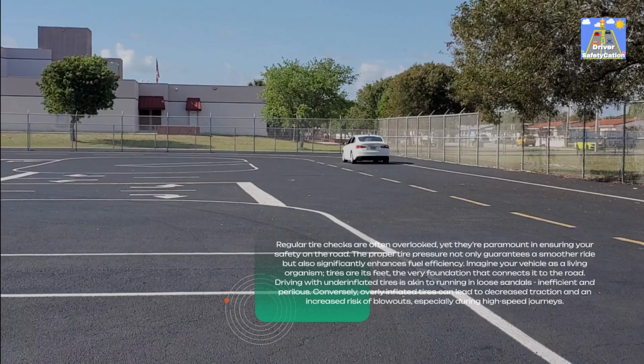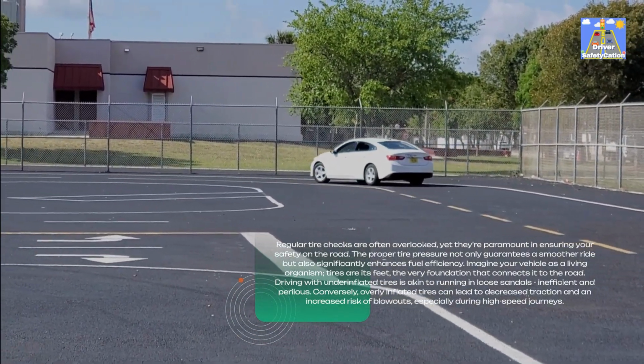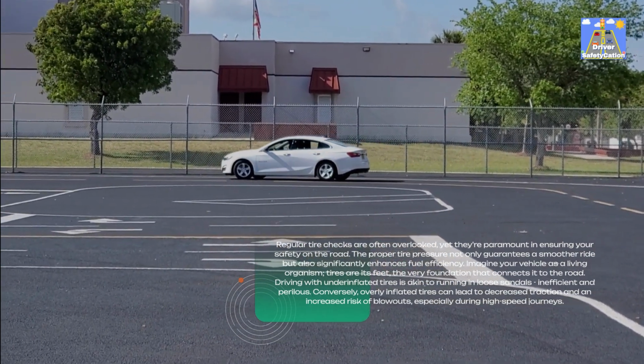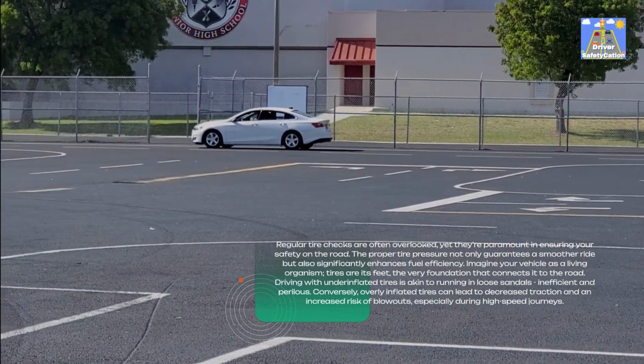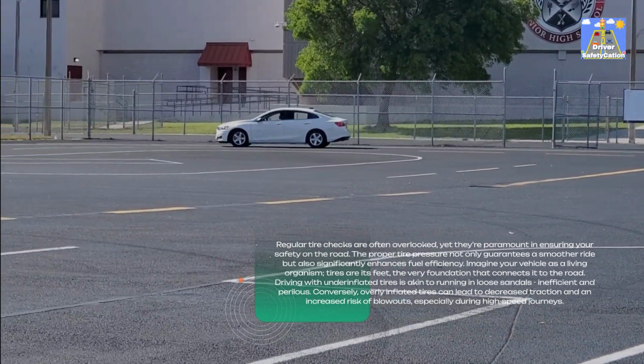Imagine your vehicle as a living organism. Tires are its feet, the very foundation that connects it to the road. Driving with underinflated tires is akin to running in loose sandals, inefficient and perilous. Conversely, overly inflated tires can lead to decreased traction and an increased risk of blowouts, especially during high-speed journeys.